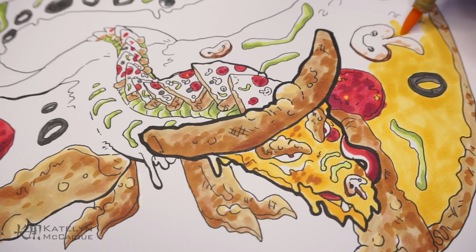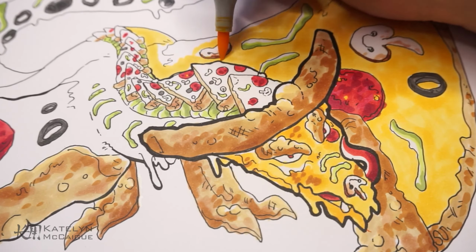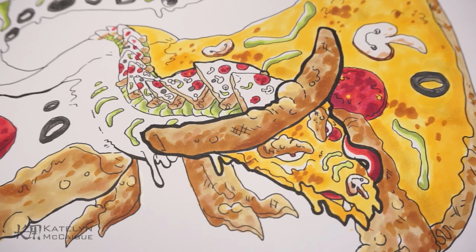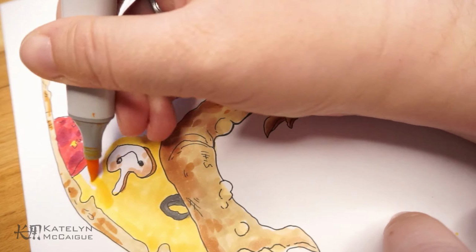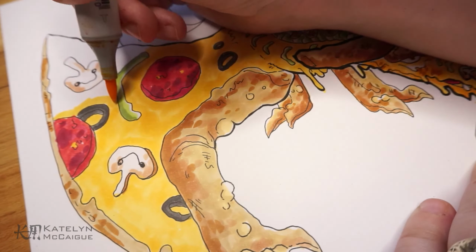And then for the cheese, this one was fun. I think one of my yellows was dying, but I got through it. I made it happen. And then again, I wanted to have those darker spots of cheese where it's been kissed by the flame a little bit extra. So I added those in, and yeah, I really like how the coloring on this turned out.